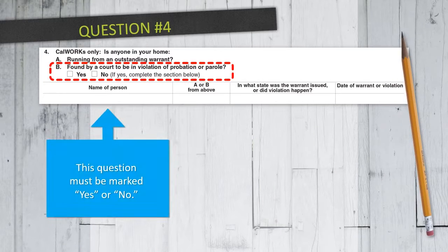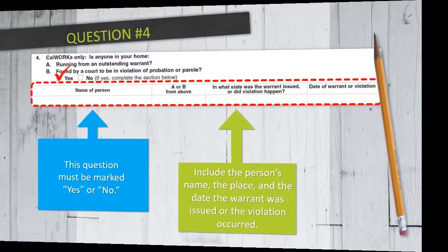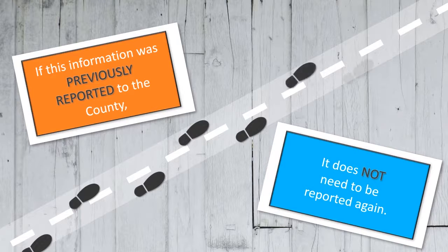This question must be marked yes or no. If it is marked yes, it must include the person's name, the place, and the date the warrant was issued or the violation occurred. If this information was reported to the county before, it does not need to be reported again.